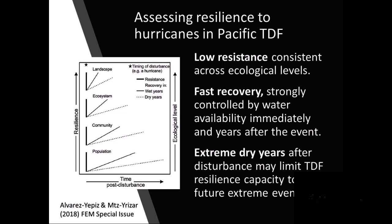So what we are thinking is that extreme dry years after a disturbance will really threaten or may limit the resilience capacity to future extreme events. And sadly, we are waiting for more extreme events. That is now the norm under climate change.